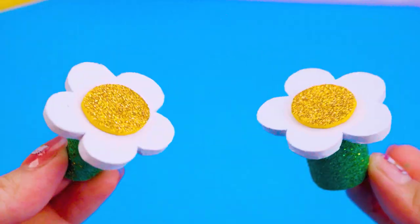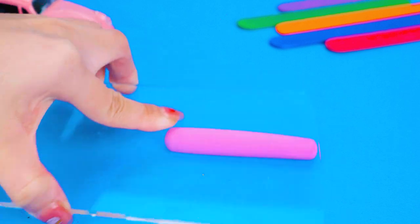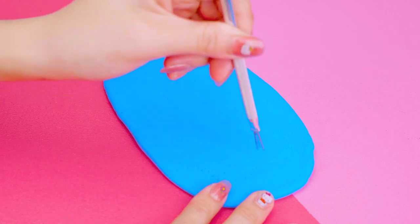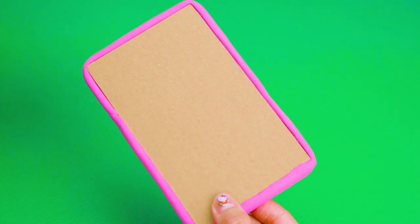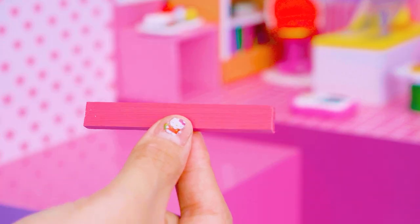Two cute kitty chairs for patients to sit and wait. Curtain to separate the ward between clinics. Then, the ward can't miss a bed rest, so let me make it from clay. For baby.